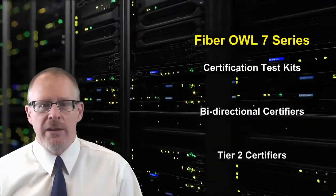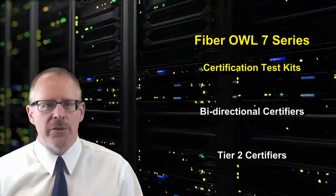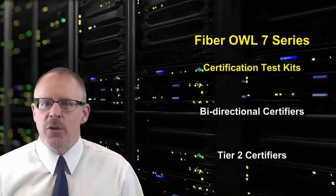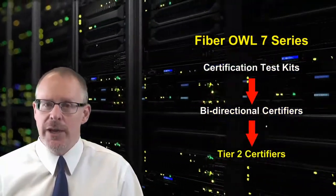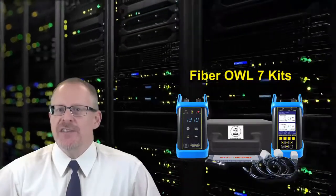To get better acquainted with the various versions of the FiberOwl 7 series, we'll start with the version that meets the needs of the widest range of installers, then work our way up from there to cover versions that provide additional benefits for particular applications. Let's start off with the FiberOwl 7 certification test kits.